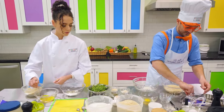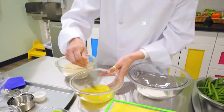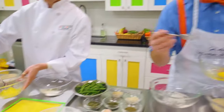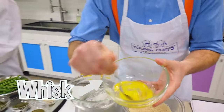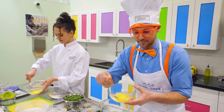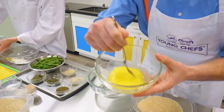Can you whisk that egg up with the fork for me? With the fork, okay. Forks are easier to whisk eggs than a whisk is. Oh, okay. So you wanna whisk it just like that. Okay, so let's take the fork and let's whisk the egg. Whoa, did you see how the yolk broke up? And now it's all mixed up. Perfect.